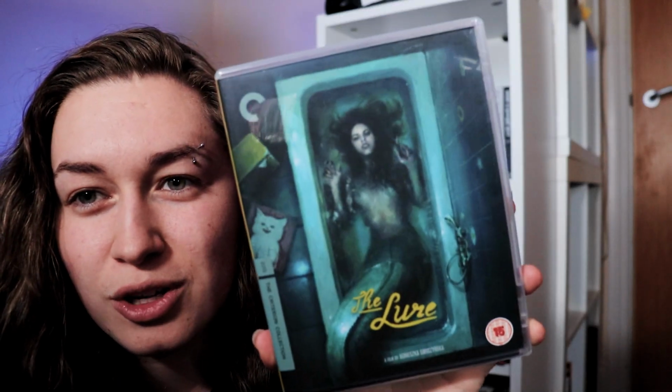It's a Polish film called The Lure, and it's basically a really messed up telling of the Little Mermaid, essentially. I was really surprised at this film. More people need to see this. Please go watch it if you're a fan of musicals, if you're a fan of art, if you're a fan of cinema, you need to watch this.